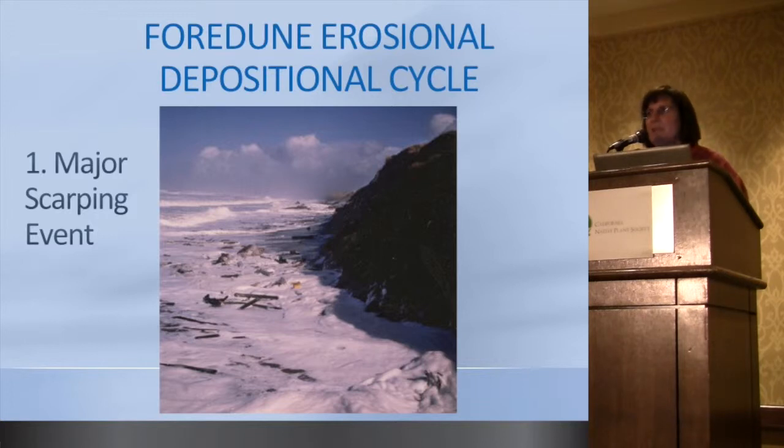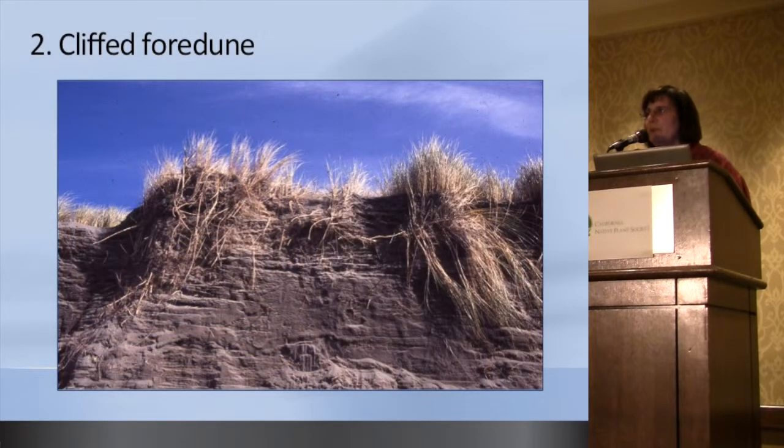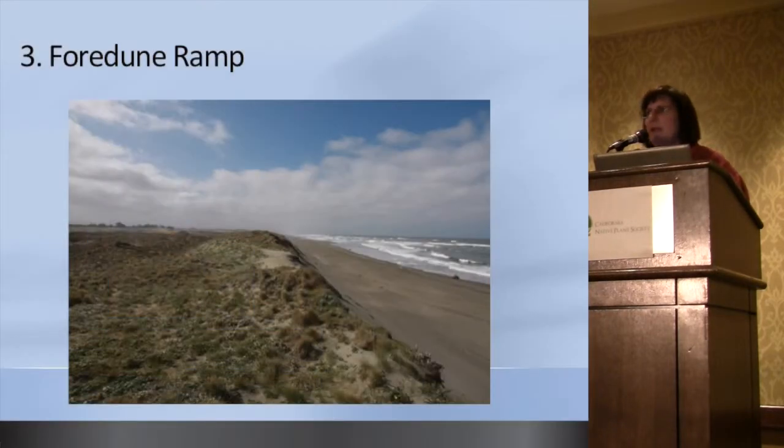So first, you start with a major scarping event, and then you have a cliffed foredune. When the foredune's cliffed and it's this big vertical face, there's really no opportunity for sand from the beach to get up to the top of the foredune. So that's a gradual process that's happening both by the slumping of sand off the foredune cliff, but also sand accreting up at the base of the foredune. And that process, as the sand reaches the top of the foredune again, is known as a foredune ramp.